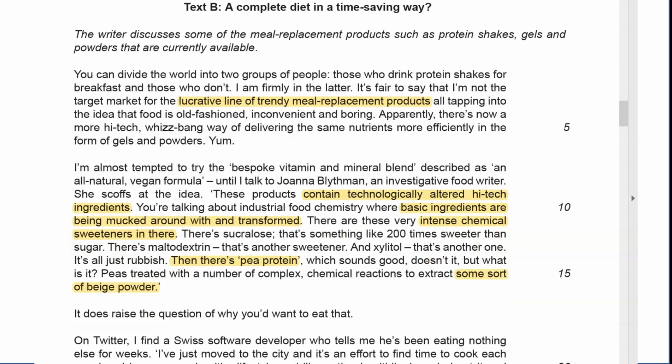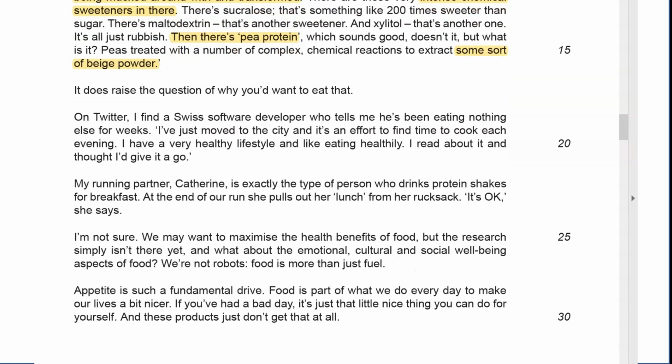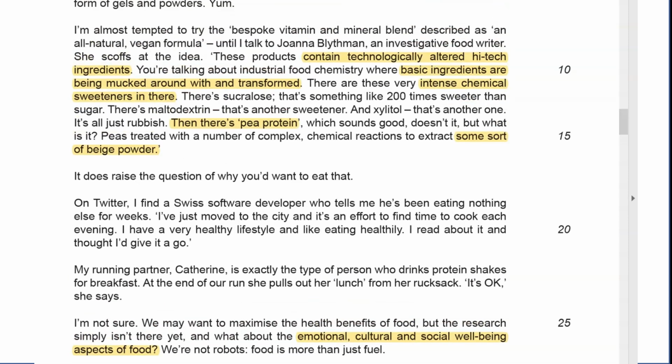And then let's get some information later on where the writer suggests that food is more than just fueling your body. So the writer says food is part of what we do every day to make our lives a little bit nicer. If you've had a bad day, a protein shake is not going to make your woes go away, essentially. You could also explore this idea about the emotional, cultural and social well-being aspects of food. So we've got our ideas, and now we need to try and transform all of these ideas into a concise summary. Let's have a look at how to do that.